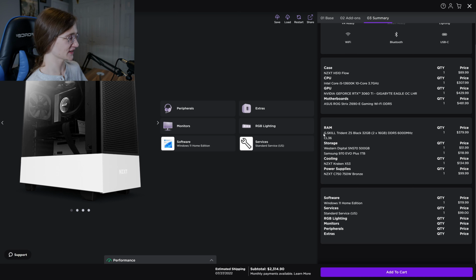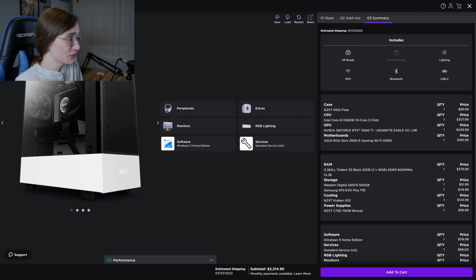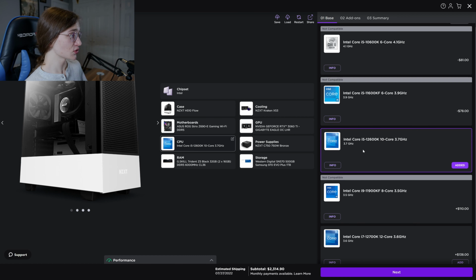For better or for worse, here's our build. I mean, I'm kind of embarrassed I selected it. But I mean, like, what else can we do? I would suggest maybe dropping to a 12th Gen Core i3, but guess what? That's not an option. The 12600K is literally the most budget SKU they offer for LGA 1700, so okay.